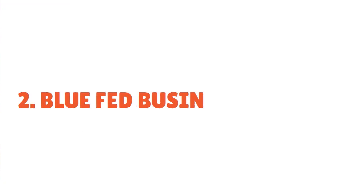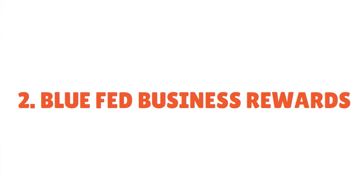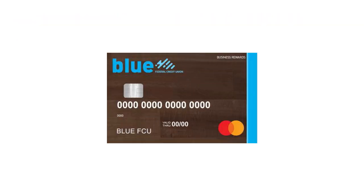If you are looking for business credit cards soft pull from credit unions this year, I want you to think about BlueFed Business Rewards. BlueFed Business Rewards is really fantastic, and basically you are able to get pre-qualified for this business credit card either through the website or by calling customer service. BlueFed wants you to be a business customer for at least 3 months before you can apply for this card.